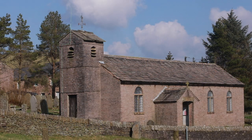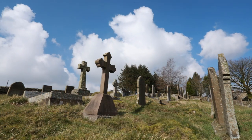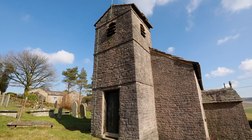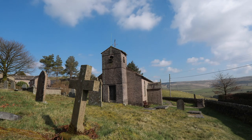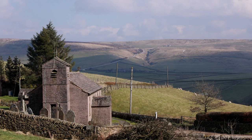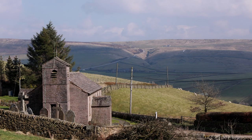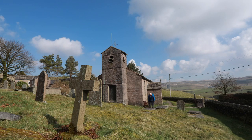The Church of St Stephen was originally built in 1673, but was almost completely rebuilt around 1834. It's made of sandstone, and the stone slated roof was sourced from the nearby Kerridge. It's a lovely little church, which is in a stunning location and is well worth a stop for a quick look around.